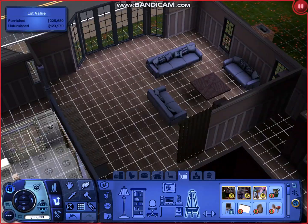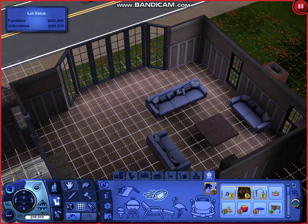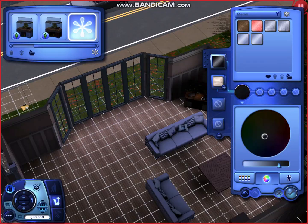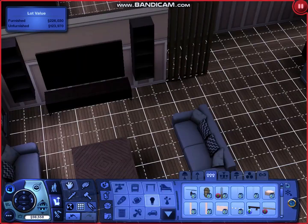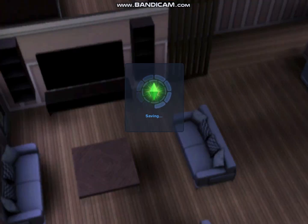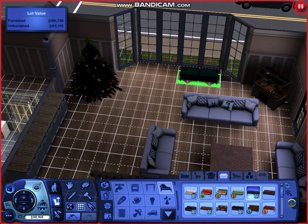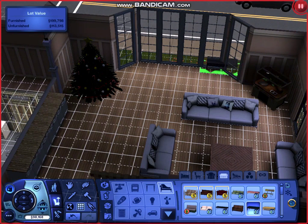So I decided that it is a very big space. Everybody has an area where you just have a room to talk and converse, and then you have an entertainment room, which is usually upstairs. So I said, let me make this an entertainment room. And as you can see, I logged out because I wanted to add a Christmas tree. I didn't have one, so boom, now I got a Christmas tree.